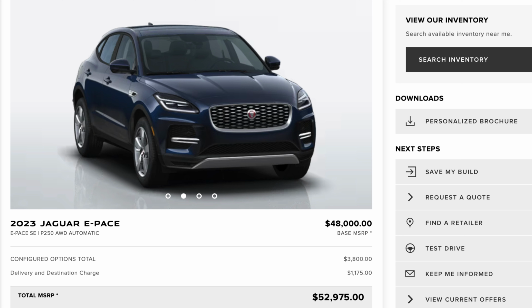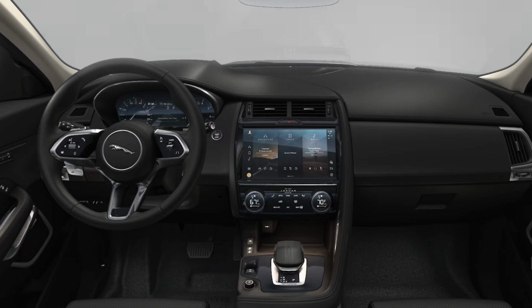Then again, inflation is a thing, and I'm still stuck in 2020. Looking at the interior, in my opinion, this is better than the GLA. It's oriented a little bit better for a user experience. I like the steering wheel a lot more. Looking at a Jaguar badge is always nice. Full digital display like the GLA, and overall it just feels a little bit more luxurious in here.